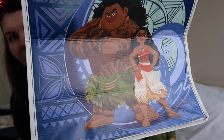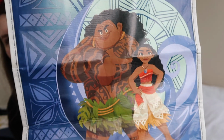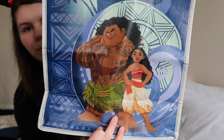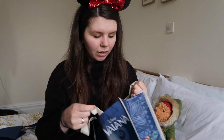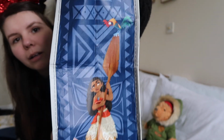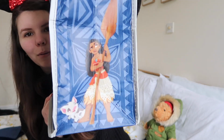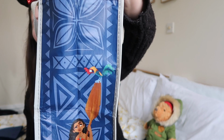They've done it in slightly different animation to what the film was, let me do it on this side, and it makes them look a bit more chibi and a bit more filled in, if that makes sense, whereas they don't have any different colours in their face. And then the side is all the tribal Moana and Maui tattoos, and yeah, it's got Pua on the bottom there, which is really cute, and Hei Hei on the top of her oar there.